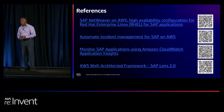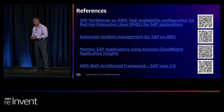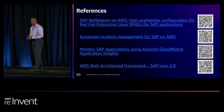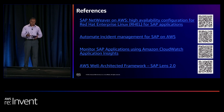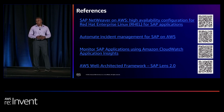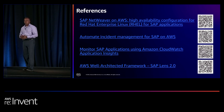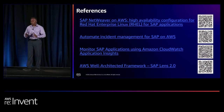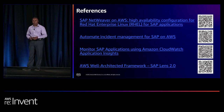Here are some quick references. I want to highlight the first one, which is we've published a recent update in our SAP on AWS documentation related to configuring RHEL clusters. And there's also an update on how to automate incident response management and integrate it with CloudWatch. And using CloudWatch Application Insights to monitor the health of your SAP system side by side with the infrastructure metrics. And last but not the least is the Well-Architected Framework and the SAP Lens 2.0.